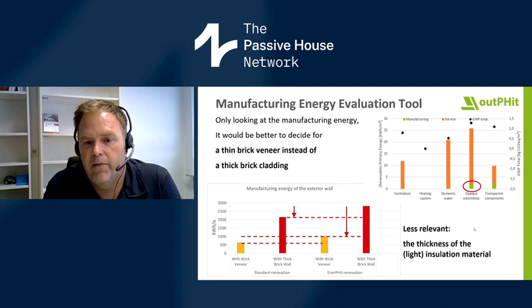It's the brick which contains so much energy. So this tool will help you to carry out some of these considerations and get a better overview, and then be able to discuss with your clients or whomever about the situation.